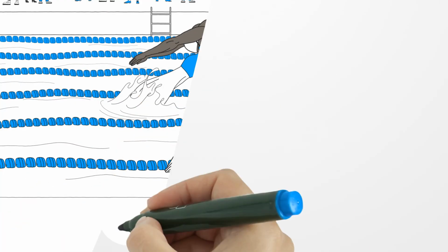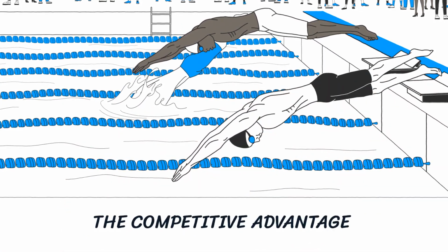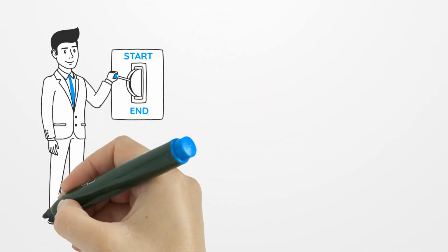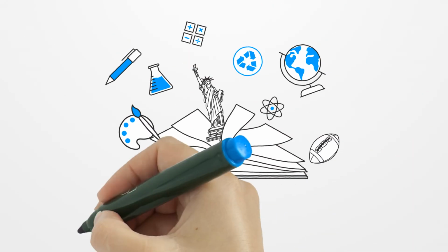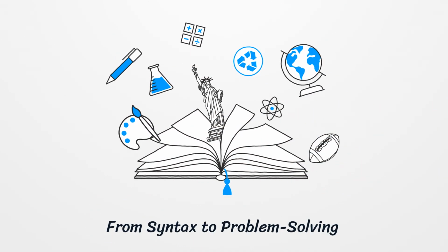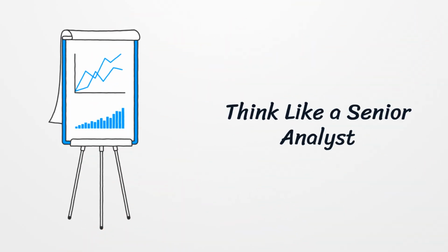The competitive advantage. Here's what sets this apart. You're interview-ready from day one. While other courses teach syntax, U2X AI Academy teaches business problem-solving. You'll understand the logic behind every query, think like senior analysts, and answer questions with confidence.